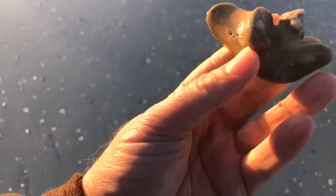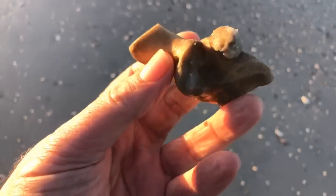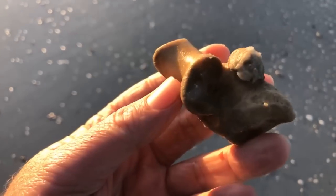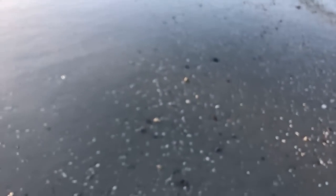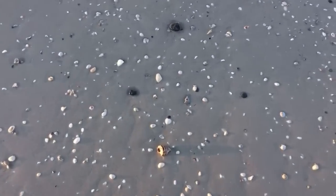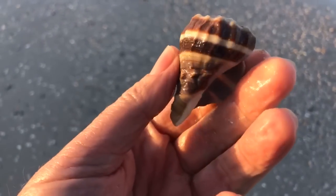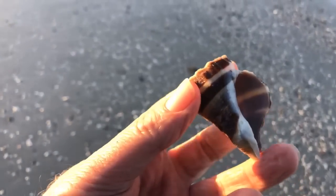It's like a piece of bone there. Some type of bone. Fossilized bone. Oh, wow. Piece of a beautiful crown conch right there. That would have been a nice find.